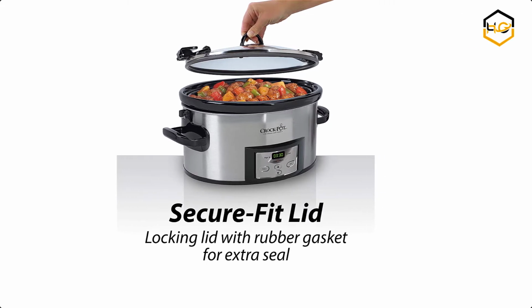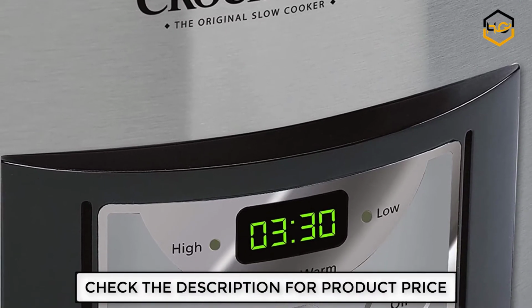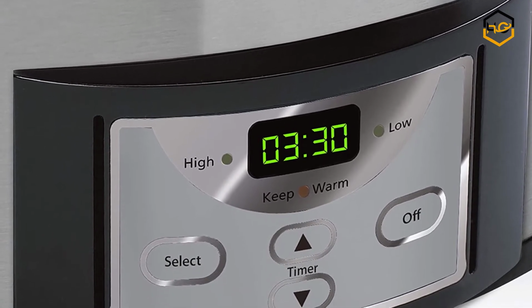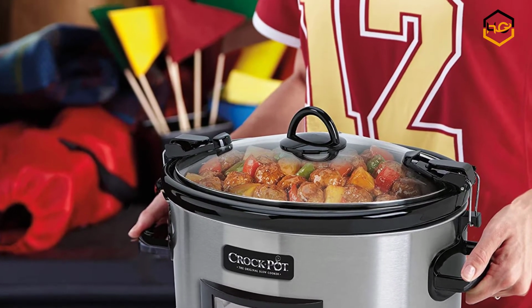The digital panel allows you to customize your cooking time between 30 minutes and 20 hours, and set the temperature on high, low and warm. After cooking is complete, the slow cooker will automatically shift to warm for up to 6 hours to help maintain food temperature and flavor. If you are looking for the best slow cooker, then this is the best slow cooker in the market.